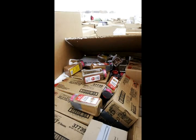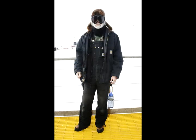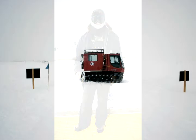Here's some of that curry powder. Here's what the well-dressed man wears in the summer at the South Pole. That's Al Baker, who is the science liaison officer at the pole. Notice goggles to prevent snow blindness and a water bottle to prevent dehydration. There's essentially no humidity at the South Pole. The beard is optional, by the way.